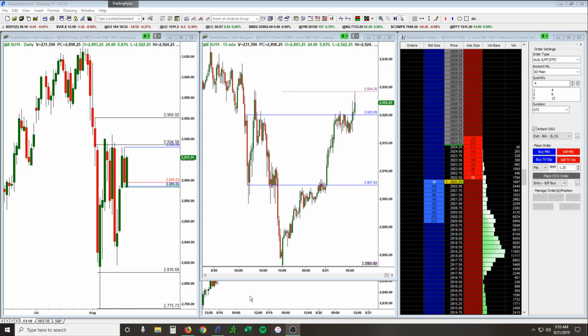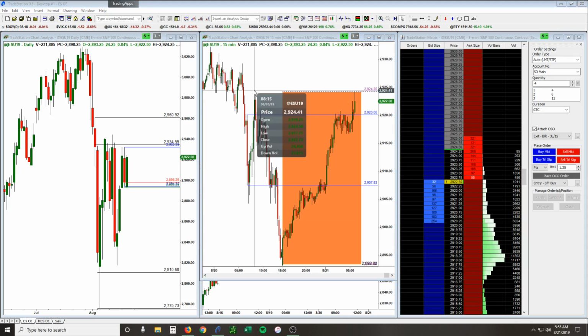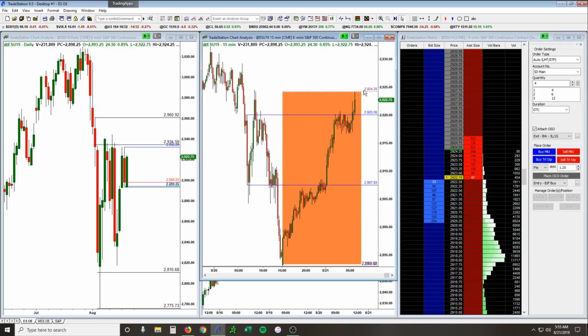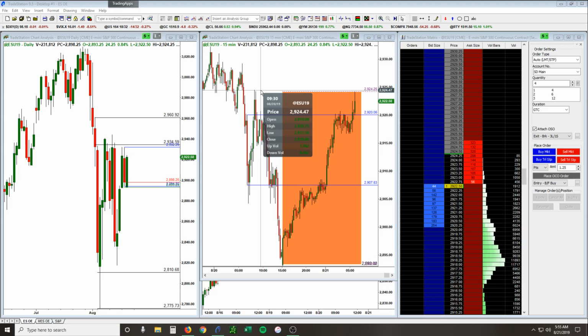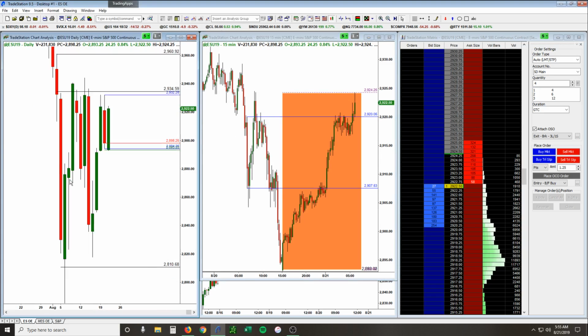You can see that overnight, right in here, we did retest yesterday's entire trading range. The high we put in yesterday during the regular US trading hours, 2920.50, we just tagged that in the pre-market right here. You can see that. It came within a tick of it. You can see that on the bigger picture on the daily, right in here.